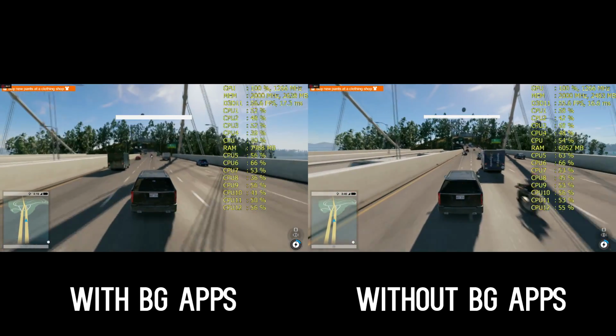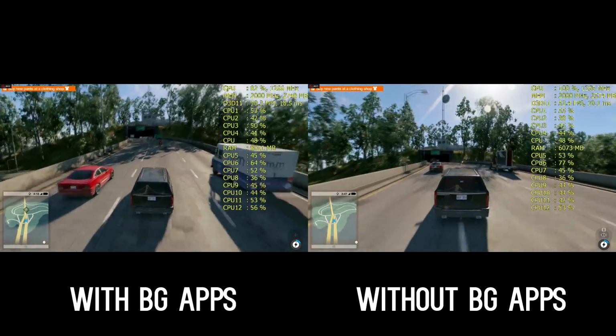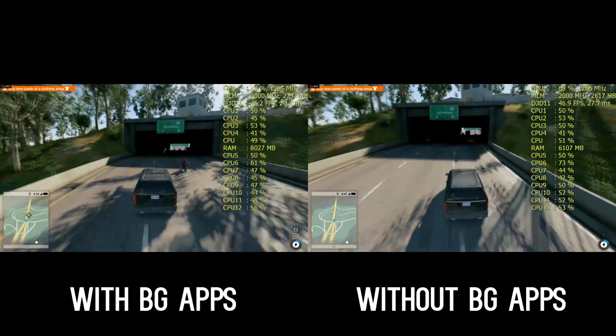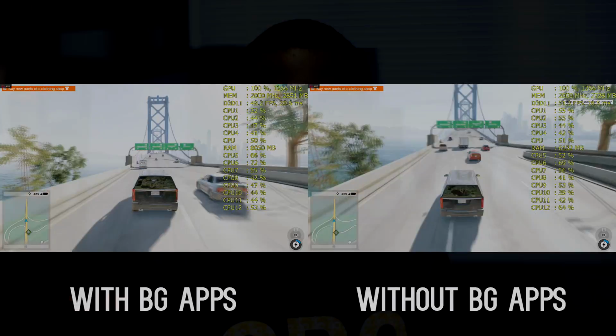I'm definitely going to push the CPU to its limits to test game playability while heavily multitasking. It probably won't be very realistic, but it could give us a better idea of what this all means, and it'll be kind of fun.